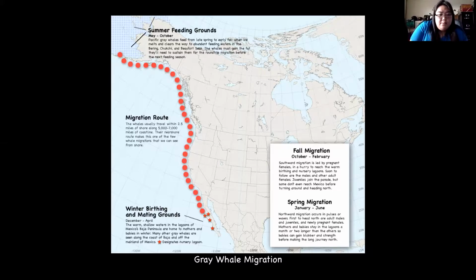And the calves are born during migration or in the shallow lagoons of the bays in Mexico from early January to mid-February. And from mid-February to May, the gray whales can be seen migrating northward along the US West Coast.